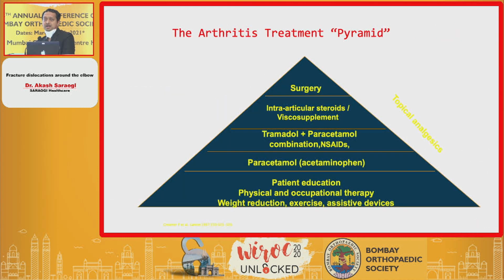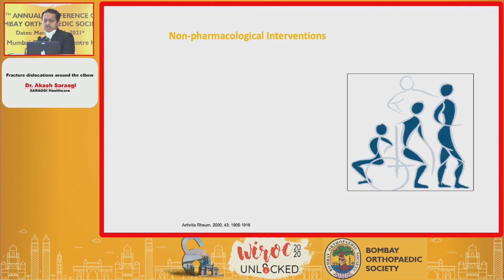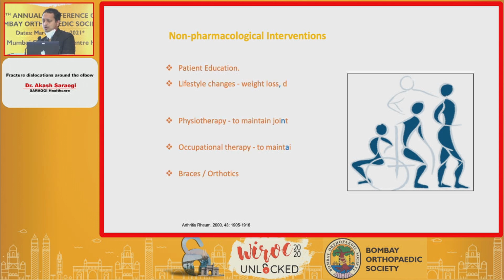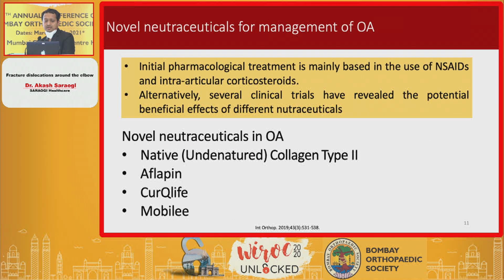So this is a pyramid which we all follow in our practice, which ends up with surgery, but there's a big load of patients which we treat non-surgically. So it's a multimodal approach with the help of exercise and lifestyle changes, medications, and over-the-counter medications. We should not ignore the non-pharmacological interventions, which definitely include a lot of physiotherapy and weight loss management.